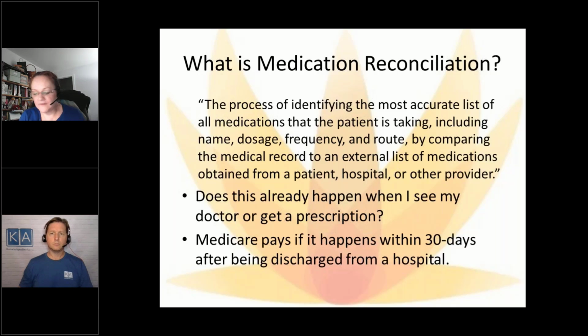And all of this makes a difference. So when you get a prescription filled at a pharmacy, the pharmacist only knows the prescriptions filled at their chain. For example, if you get a prescription at CVS and you get another prescription at Costco, the two computer systems don't talk to each other. So the pharmacists don't know what the other chain has given you. And that can create problems.